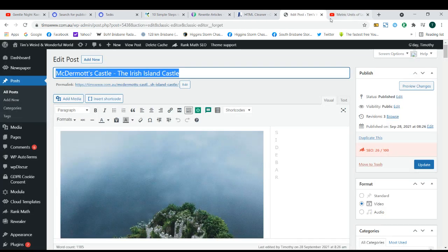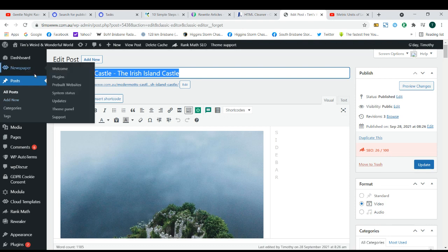Basically, this article is just about writing a blog, but I'll show you how to install a theme and set it up.